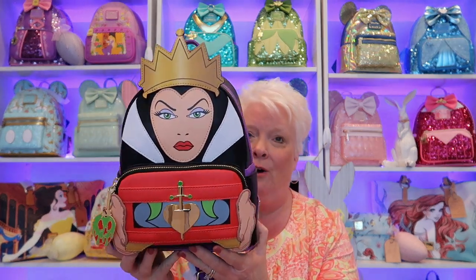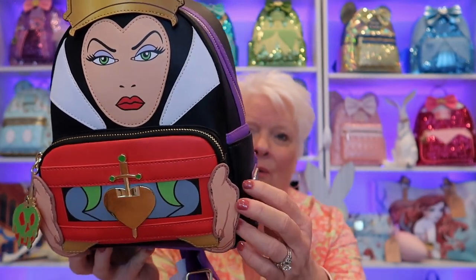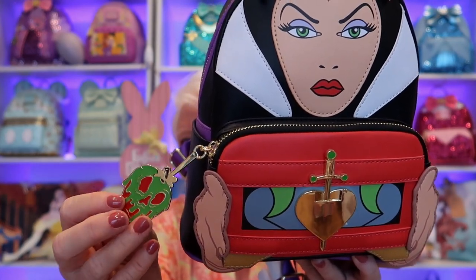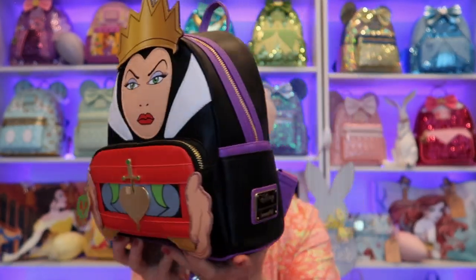Another favorite of mine is from Pink a la Mode, and it was an exclusive to them. This is a Loungefly, and it is beautiful, y'all. This is the Evil Queen. Look at that face. I mean, she's gorgeous. And y'all, one thing I absolutely love is the zipper pull. Look at that, the poison apple. And then this is a hard metal as well. Oh, I love it. But love the Evil Queen.